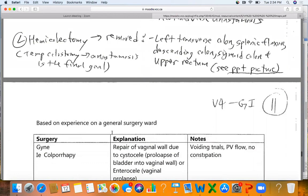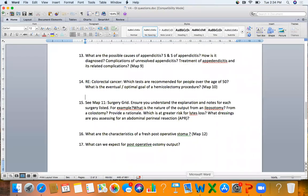The next question, which was question 14 or 15, I believe, asks you to look at this grid. This grid's not exhaustive. It's a quick overview. Just before we go there, let's answer some of these questions right now. What kind of output do you expect from an ileostomy? Think about where the ileostomy is in terms of the intestine. Think about the ileum. Think about where water is absorbed in the bowels. So what kind of output once things start running?